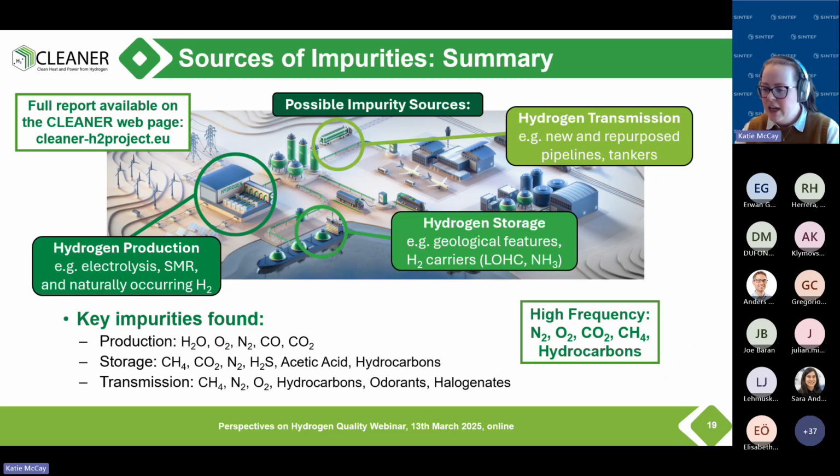To very quickly summarize what we found about the different sources of impurities, we looked into hydrogen production, hydrogen storage, and transmission, and we found that there were several key impurities that were common across the entire value chain. Several impurities, for instance nitrogen, oxygen, CO2, are involved in production, transmission and storage. In particular, if we want large scale implementation of hydrogen, then there's going to be storage underground in depleted reservoirs and also transmission in gas pipelines. And this can really introduce a lot of different hydrocarbons into the hydrogen.